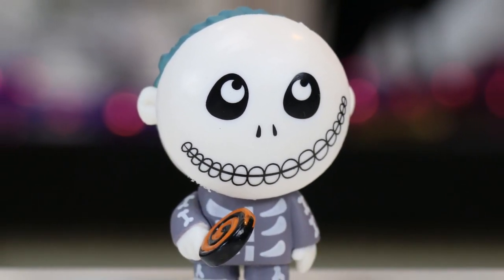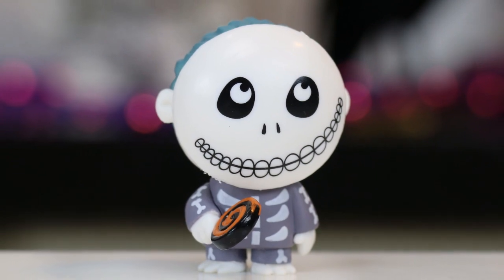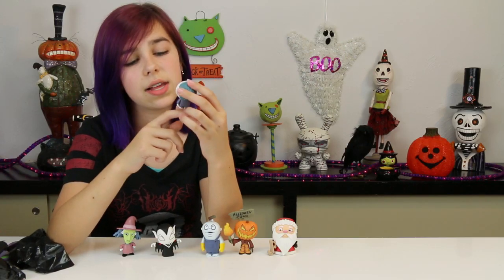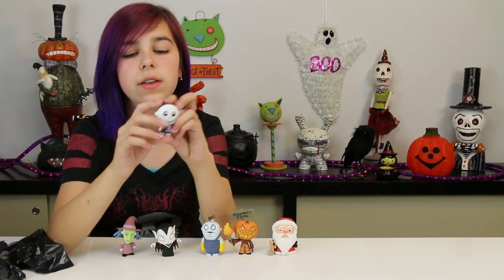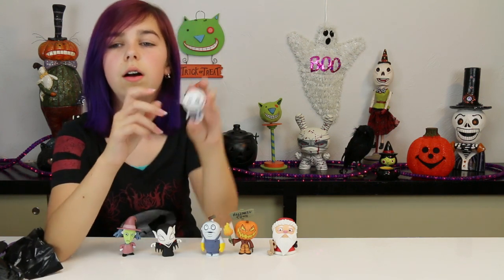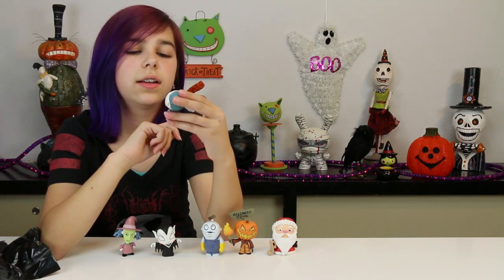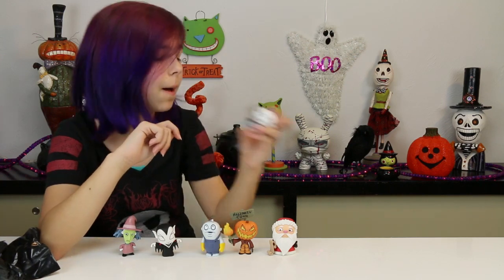Look at this. Oh, I really like his lollipop as well. It looks really tasty. Plus, it's really shiny. I really like his skeleton costume as well, and they did a really good job on his looks. Definitely a good one to end on. I like him a lot.